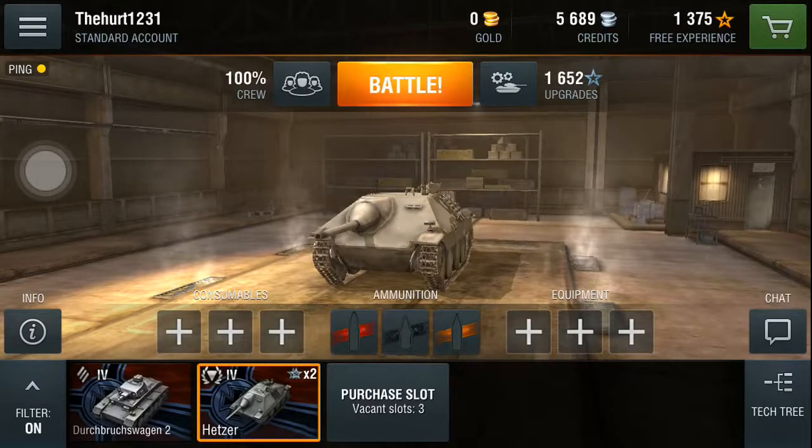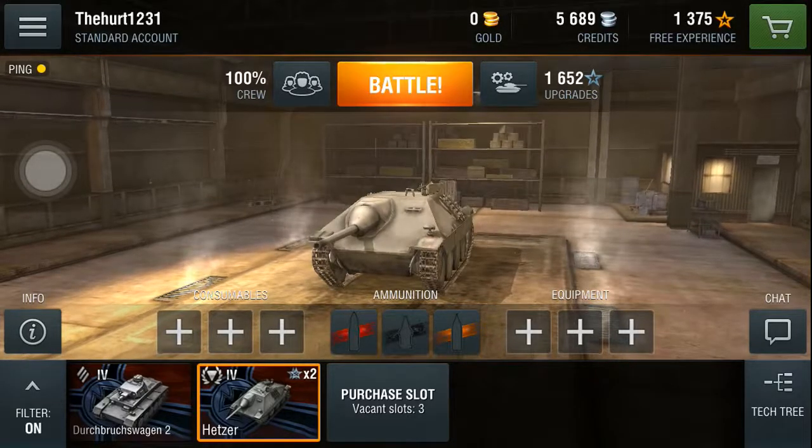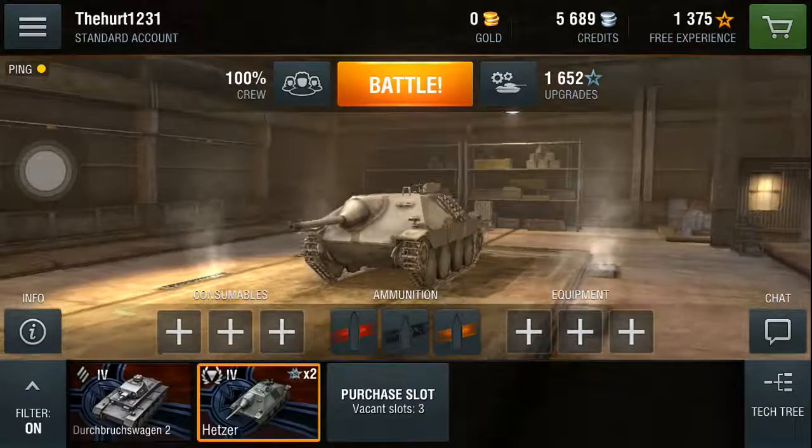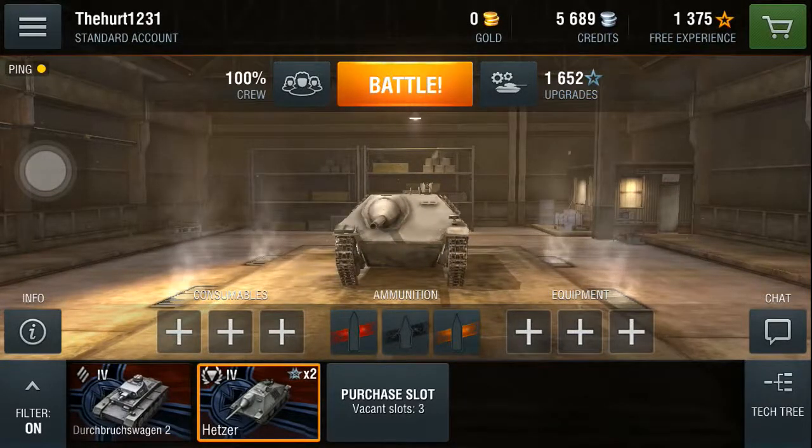But it's pretty hard to hit. Frontally, this is a tough tank, especially against other tanks in its tier and lower. When it gets higher, it plays much better as a sniper.